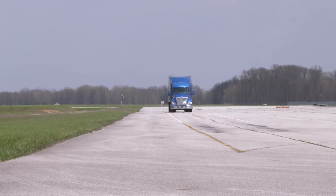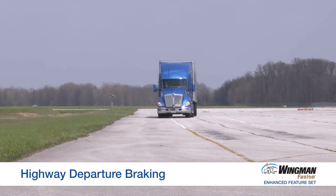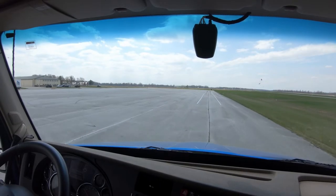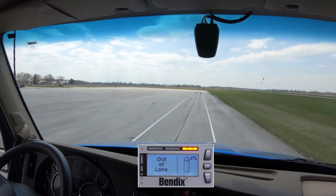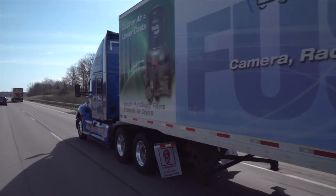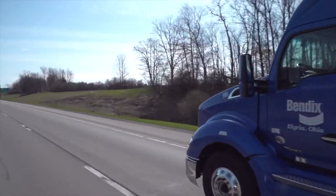A new feature of the Bendix Wingman Fusion system helps mitigate drowsy driver or incapacitated driver situations. Highway departure braking utilizes the camera to look for the lines in the road, and if you drift off the road, it alerts you and, if necessary, actively cuts throttle and applies the brakes to help slow the speed of the vehicle. While the system won't stop and park your truck, it can reduce speed up to 20 miles per hour to help mitigate a road departure event.